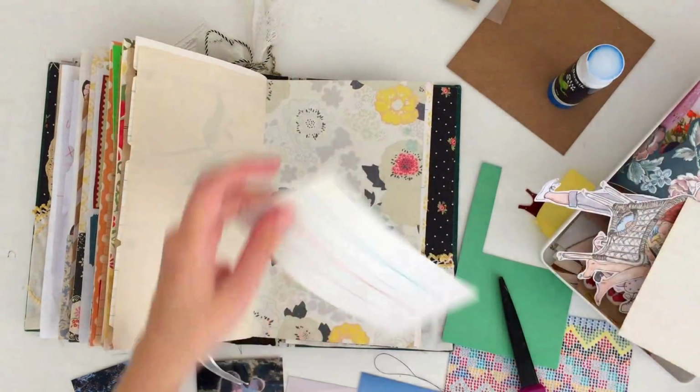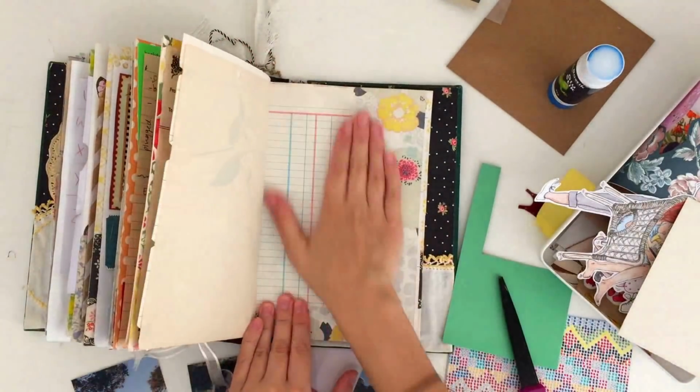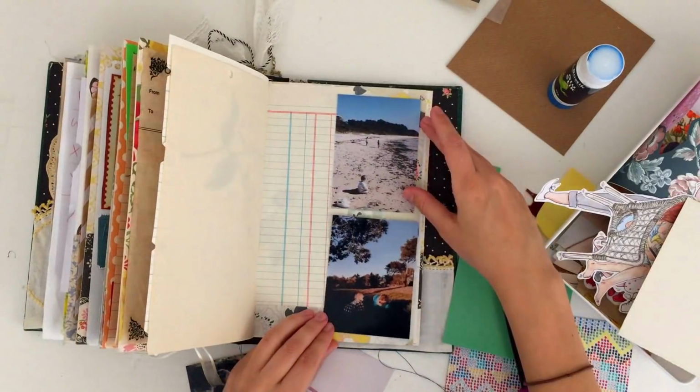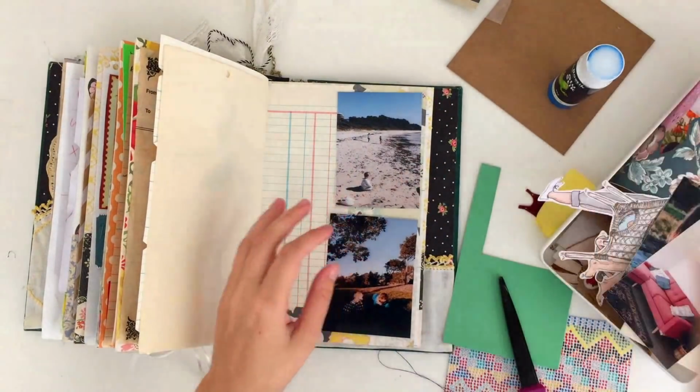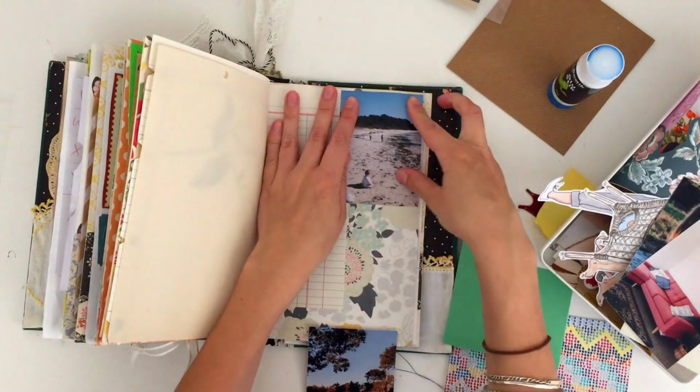On this page I had a scrap of ledger paper, and I just glued that down on the page to give me some lined space to write on later, and then glued these other 2 random photos I had floating around beside that, and that really just filled up the page.